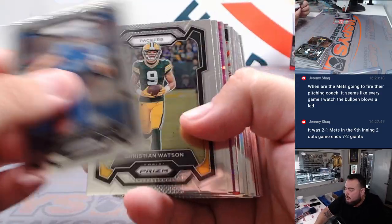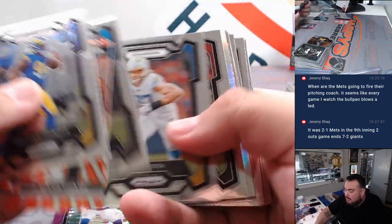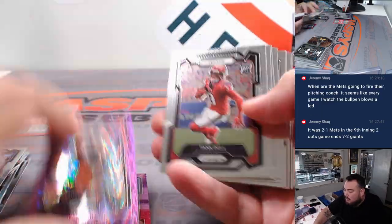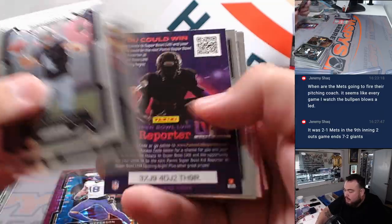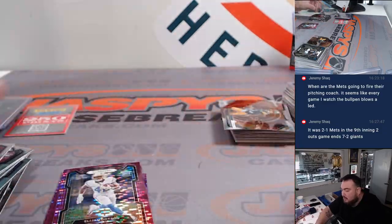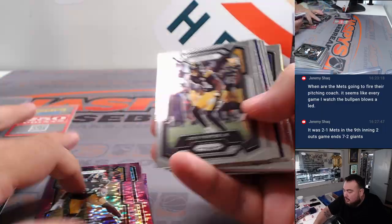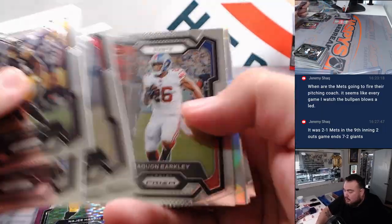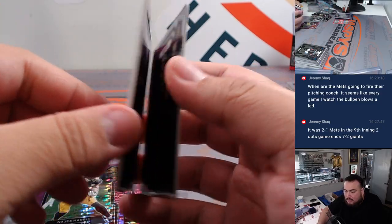Alright, here we go. Two more boxes. Deontay Banks. Deshaun Watson, Justin Jefferson, Najee. Michael Mayer for the Raiders, going to Joe.